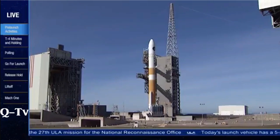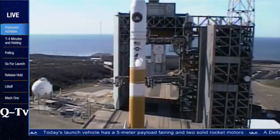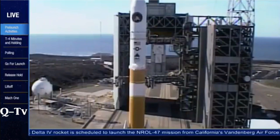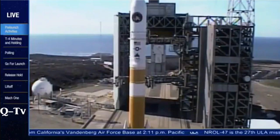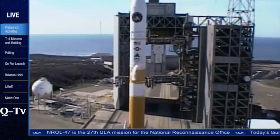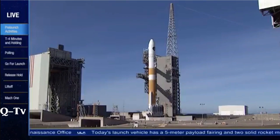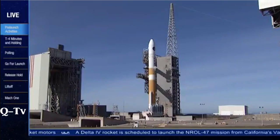This is Delta Mission Control. The launch team is working towards a T0 of 2:11 p.m. Pacific Time. LC, FTS. Go. Per step 680, FTS open loop checks are complete. Roger. And for all personnel on Net 1, this is LC. We are complete through Operation 50, Step 760, working per the clock and tracking no issues at this time.